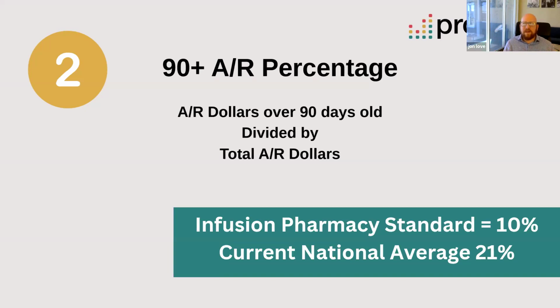Now, do I say never? No. I mean, we collect some things that are that old, but the vast majority of it, you're not. You're going to have to write it off and join a get-right program where, hey, we remember that scar and we never want to go there again. And so that's why anytime we start to see our 90-plus AR tick up to 12, 13, 14, 15%, red flags are shooting up. Everybody needs to stop. We're understaffed. Something's wrong. We start immediately getting that metrically.